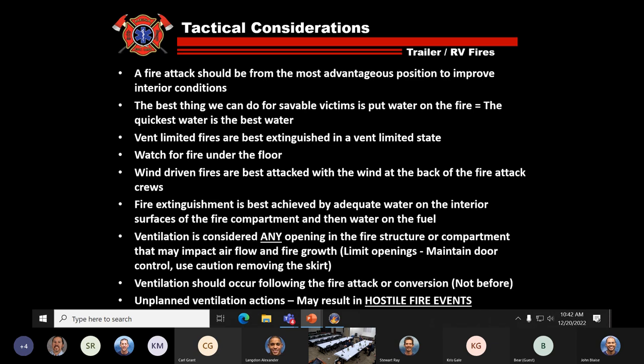Vent limited fires are best extinguished in a vent limited state, even though that may be limited for trailer fires. We don't get as many of those as we do residential fires, but if we can keep it vent limited, we need to do so. But also understand that because of the lightweight construction, a change from vent limited to a fuel fed fire can happen very quickly if the floor fails and creates a flow path, or if a window fails or a door fails or the skin of the trailer burns through. That can change in a trailer or RV fire much quicker than it typically does in a regular residential home. Watch for fire under the floor.